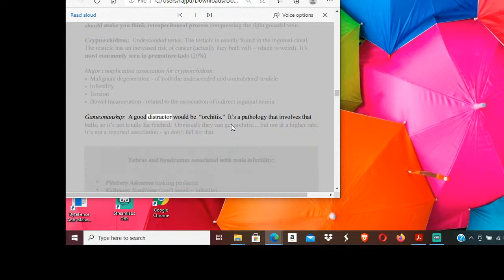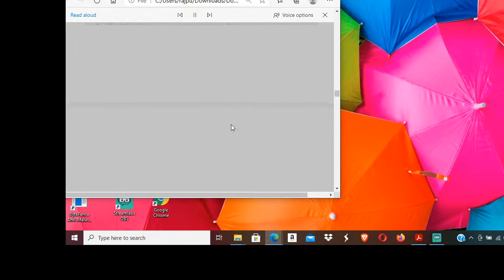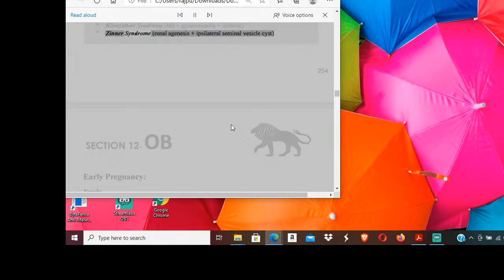Gamesmanship, a good distractor would be orchitis. It's a pathology that involves the balls, so it's not totally far-fetched. Obviously they can get orchitis, but not at a higher rate. It's not a reported association, so don't fall for that. Zebras and syndromes associated with male infertility: pituitary adenoma making prolactin, Kallmann syndrome, can't smell and infertile, Klinefelter syndrome, tall and gynecomastia and infertile, Zinner syndrome, renal agenesis and ipsilateral seminal vesicle cyst.